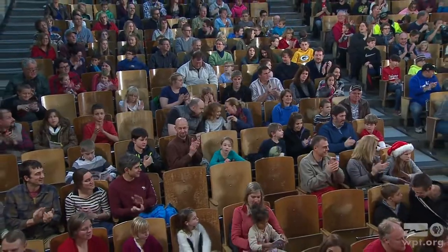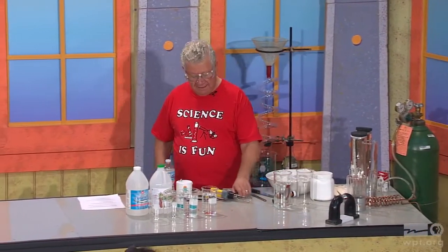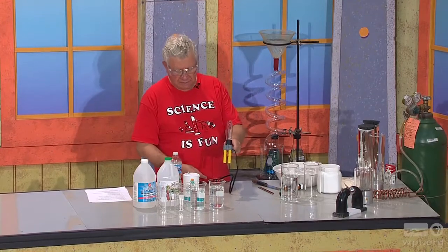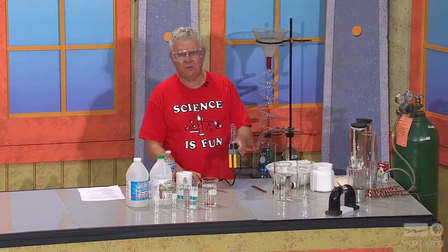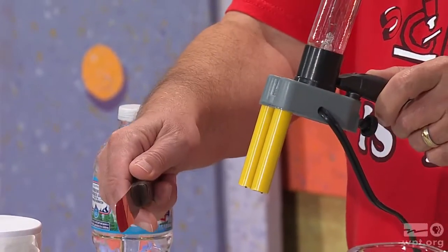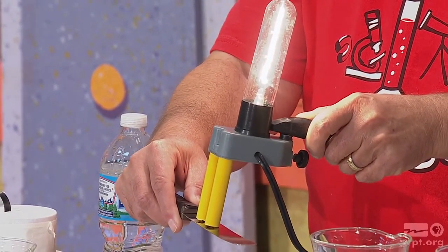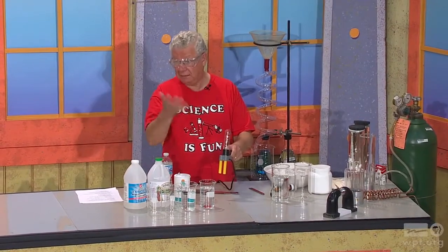And now I'm going to do an experiment using this device that has a light bulb up here and two electrodes. It's plugged into the electric outlet, but I want to show you that the two electrodes are not touching each other. If I complete the circuit by using this metallic surface, you'll see that the light bulb comes on, okay? So anything that helps to complete the circuit will make the light come on.